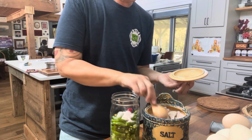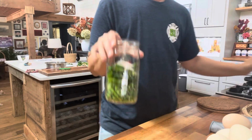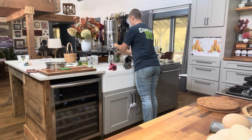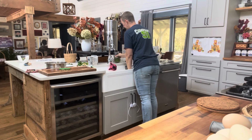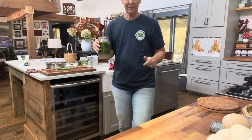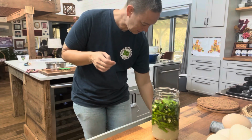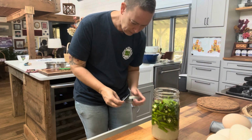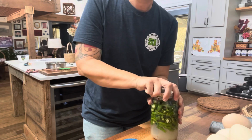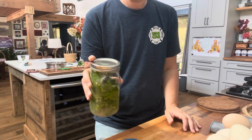A tablespoon of salt, maybe a tablespoon and a half of salt, and then fill this up with filtered water. Just for a second here, I'm going to kind of shake it and get my salt dissolved in there.